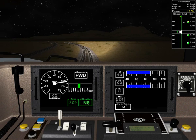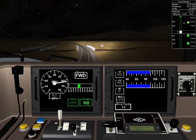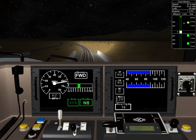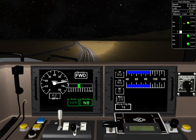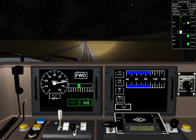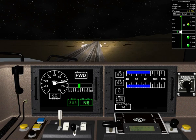This right here, watch my mouse cursor now, folks, for a few minutes. This is your speedometer. In analog the dot was the dial, and this is your digital speed window. This is your amp meter right here, analog, digital readout, and your throttle. It shows you which throttle notch you're in. Over here is your brake pipe.